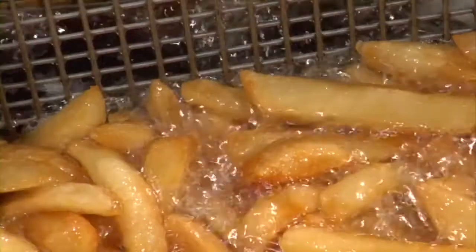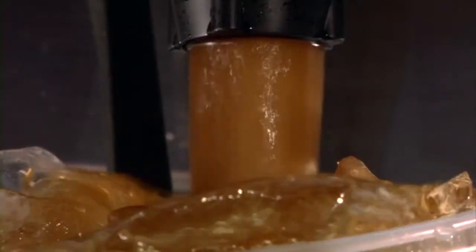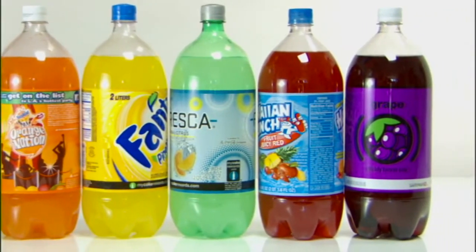French fries, you might think, are potatoes, and they are, but 50% of their calories come from the oil that they're fried in, and that oil is either corn oil or soybean oil. In the case of the soda, it's all corn. There's no corn on the label, but high fructose corn syrup is the sweetener and the main ingredient after water.